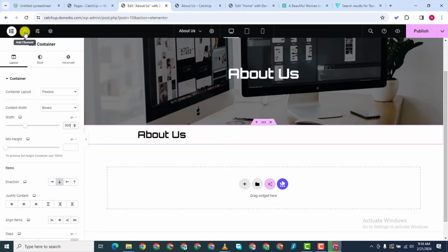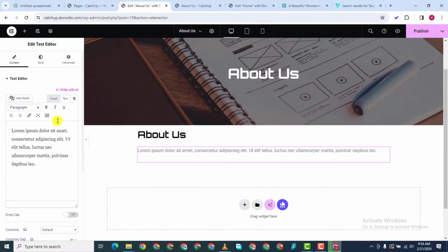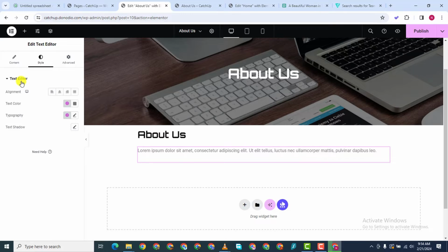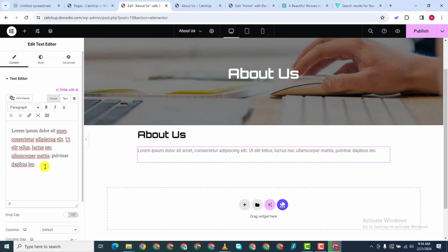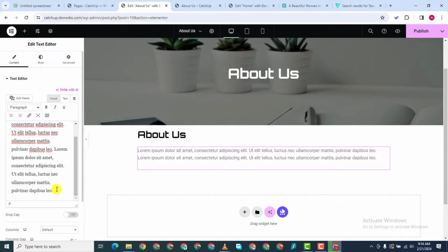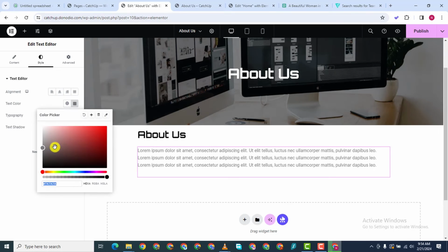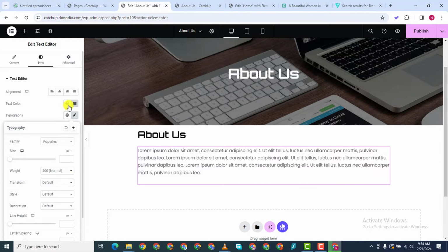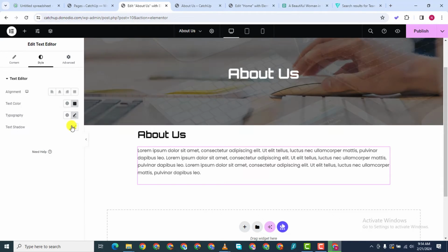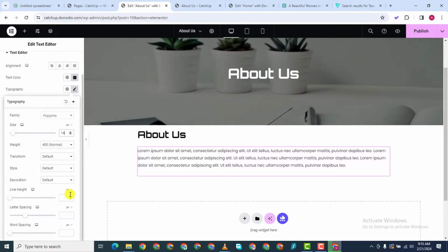and then I'm going to add a text editor, and then I'll just duplicate the text here, to make it a little bit denser. Okay, I'm going to make this, and then Poppins. Size, line height.